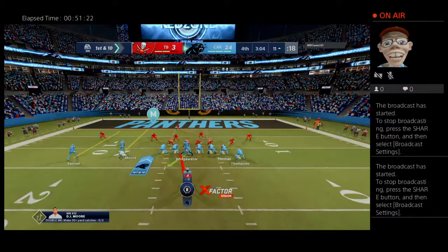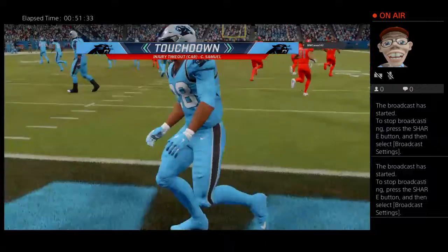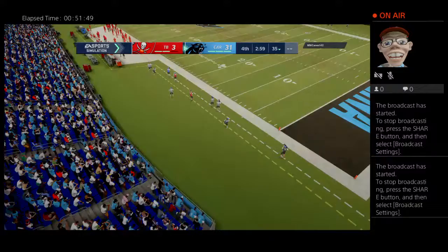Gonna give this time to the tailback. And he will take it across for a Panthers touchdown. A great play there with his second touchdown of the game, fourth of the year. And the Panthers add on to their lead. And that'll increase their lead to 28. Makes the score Panthers 31, Buccaneers 3.